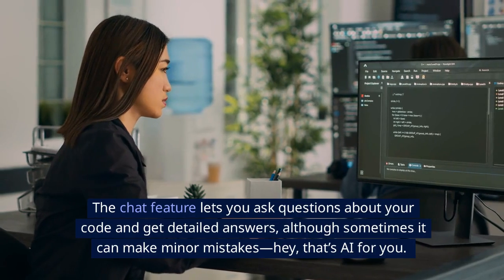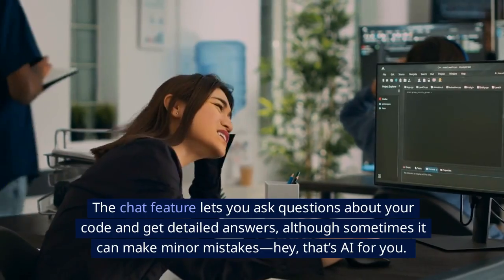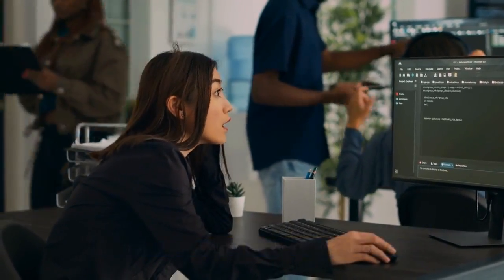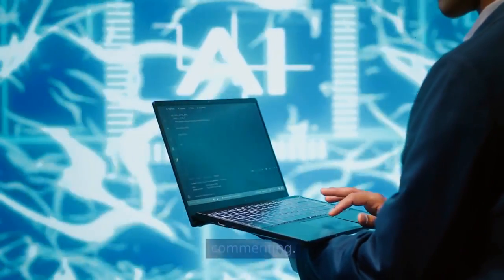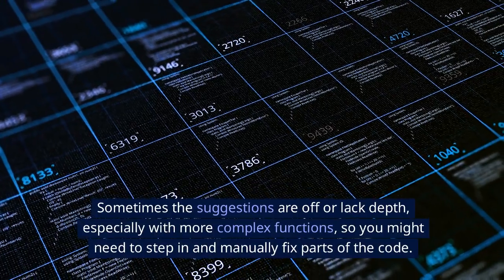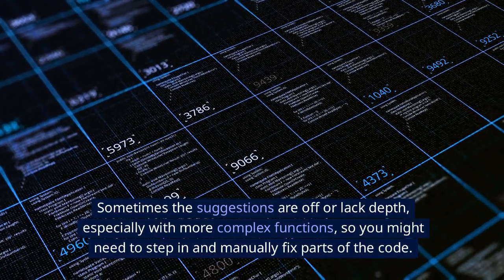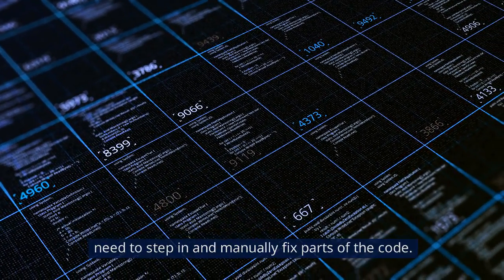The chat feature lets you ask questions about your code and get detailed answers, although sometimes it can make minor mistakes. Hey, that's AI for you. Tabnine can also assist with test cases and code commenting. However, it's not perfect. Sometimes the suggestions are off or lack depth, especially with more complex functions, so you might need to step in and manually fix parts of the code.